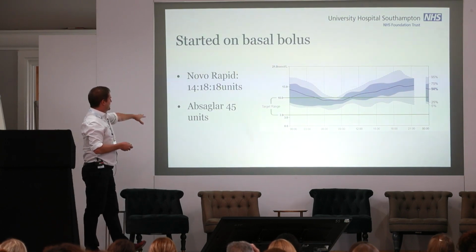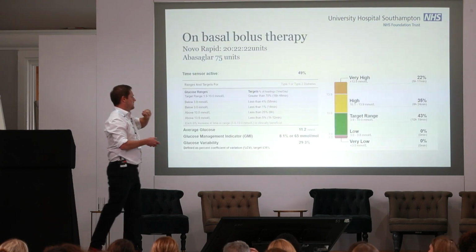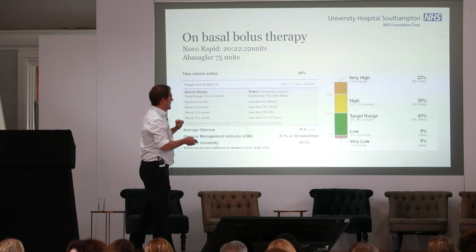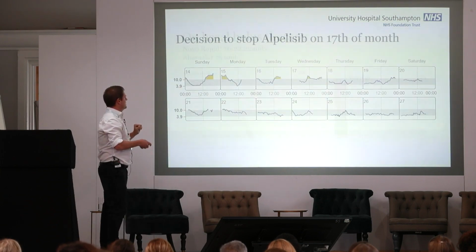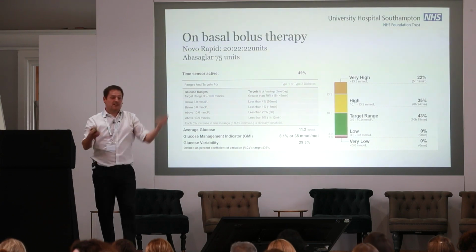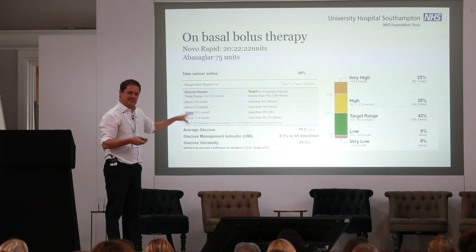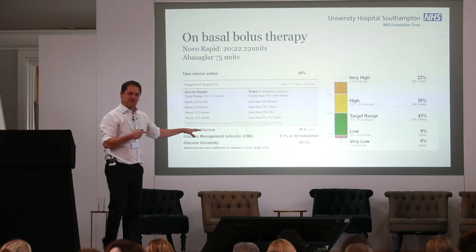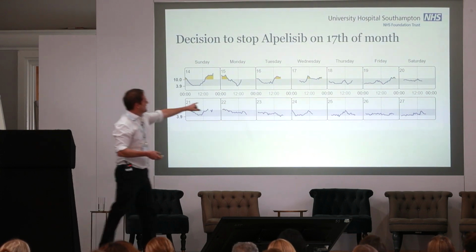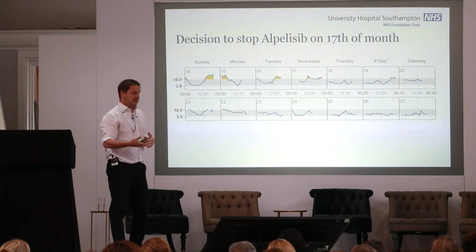Started on basal bolus, a Basaglar, NovoRapid. You can see the sort of pattern that looks like over there, still out of range. So we're now at about 50% above target range, 50% within. And this is now on 75 of a Basaglar, 22-ish of a big dose of insulin. You start to see that insulin isn't really working, and that's important to take away. Unfortunately, on the 17th they had to stop the medication because of other side effects, so diarrhea and some other complications.